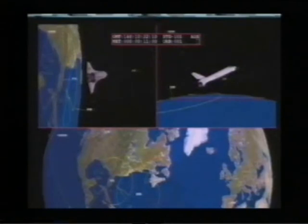11 minutes into the flight of Atlantis. Atlantis now in a safe orbit as expected following a very uneventful climb to orbit today by the crew on board.